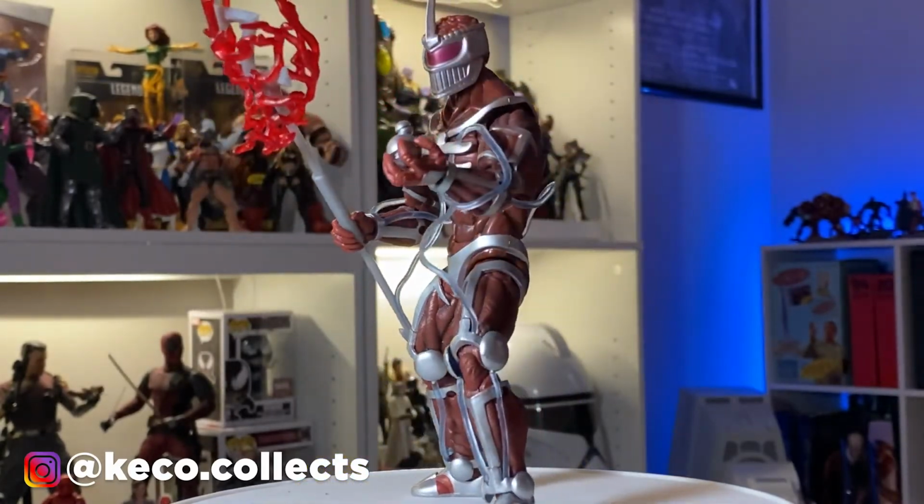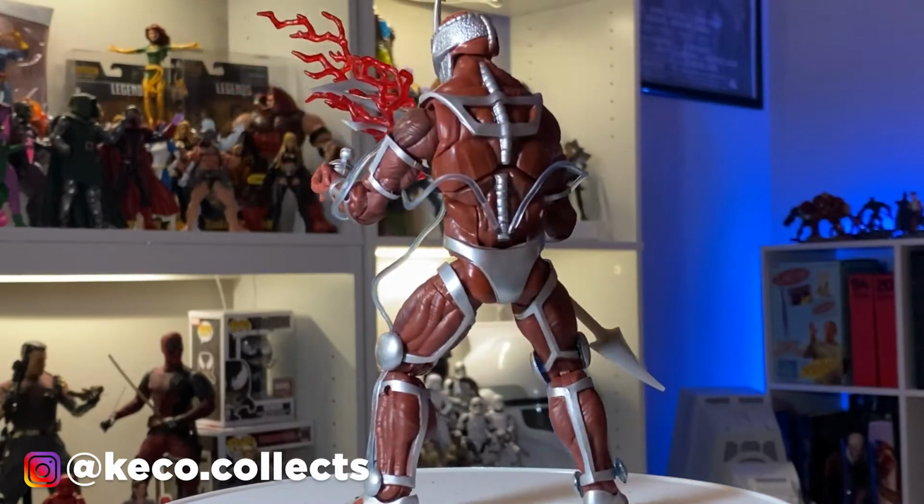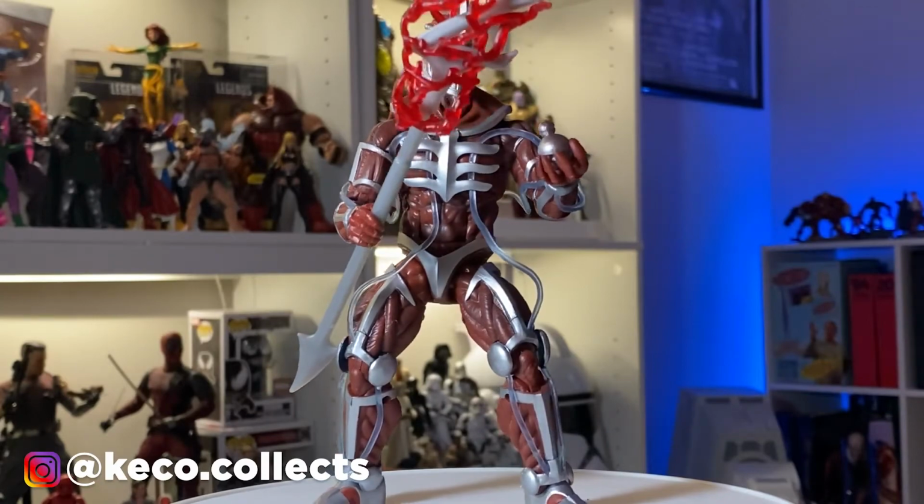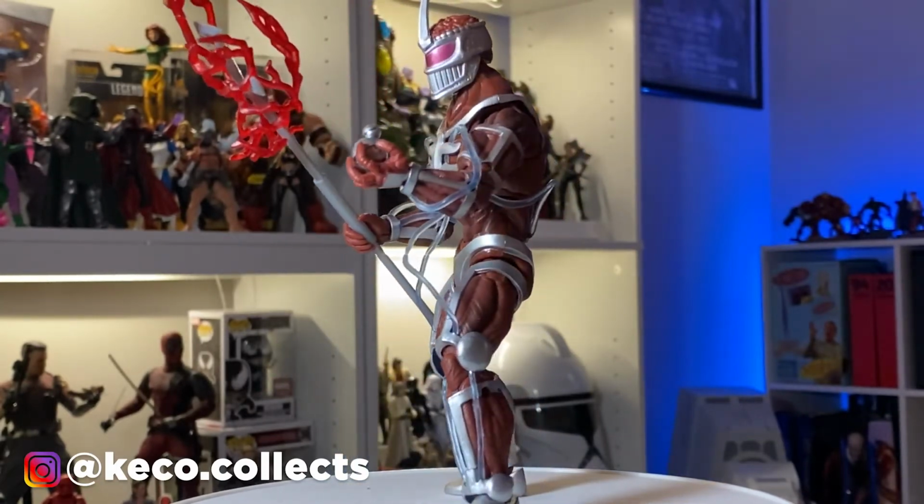And now finally, Lord Zed. This was the second figure I got, and one of the most desired ones from the Lightning Collection from the first wave. He comes with his staff, the effects, and the bomb. Well, there you have it. That's the review.